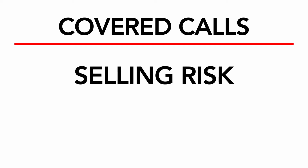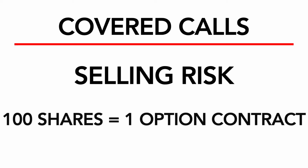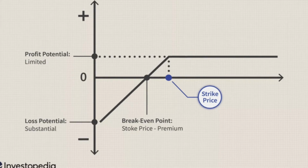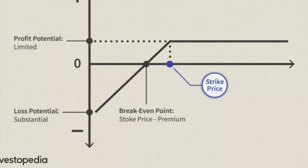The reason why we have the opportunity to make a really good return on our money is because we're selling the risk. With covered calls, you have to purchase 100 shares for one option contract. So you own those 100 shares. If the 100 shares were to go past your break-even point, you're losing money at that point. And that's why it's really important to have automatic sell orders or limits so that you know your profit and loss potential, right? You know how much money you could potentially lose on a trade. So that's the main disadvantage of selling covered calls.